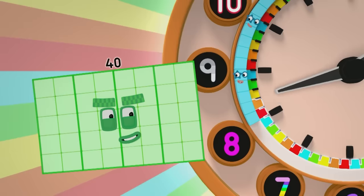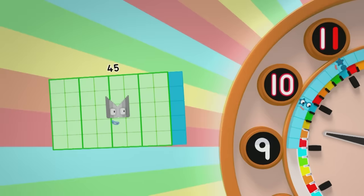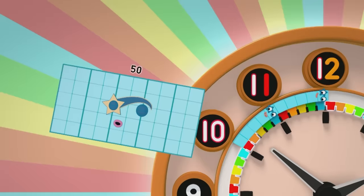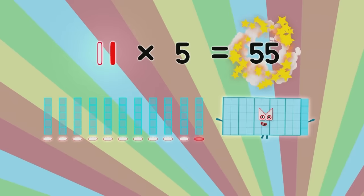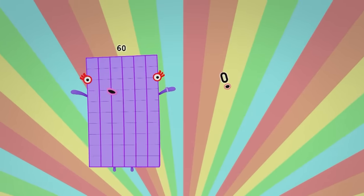Keep on and keep going, there's no time for slowing. 9 lots of 5, 45. 5 at a time's how these numbers are growing. 10 lots of 5, 50. Come on, iron, rock all the way around this clock. 11 lots of 5, 55. At 60 we stop, cause we're back to the top. Then we start again all over from 0.